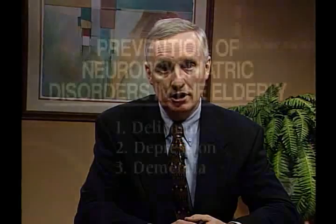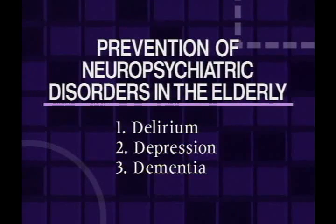In addition to physical aging, there are neuropsychiatric disabilities that can be avoided in the older person. Delirium, temporary confusion, frequently brought on by inappropriate medications. Earlier we were talking about how many older people receive inappropriate prescriptions for anxiety pills or sleeping pills, referred to as benzodiazepines. They also cause confusion in the older person. Depression is common in older people. It is preventable with antidepressant medications. And certain types of dementia are preventable, and we're going to talk about those in just a little bit.